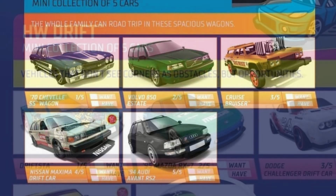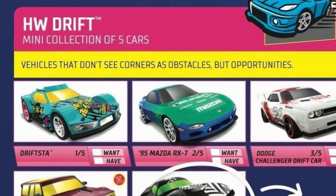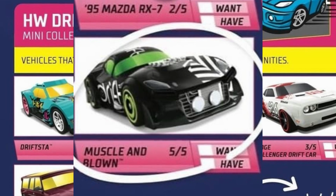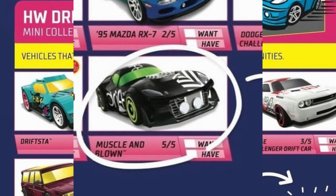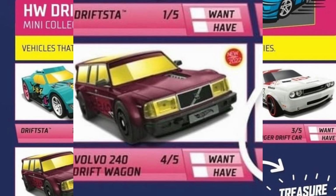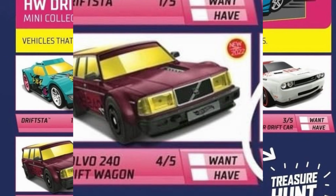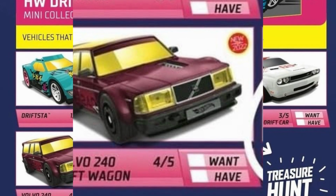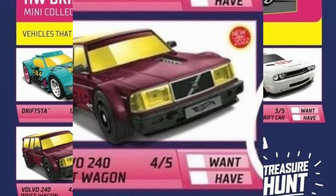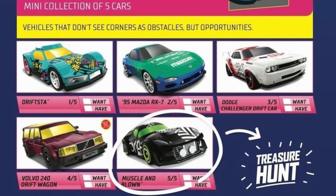The Hot Wheels Drift series right here features 5 cars, and the Treasure Hunt is that Muscle and Blown. But my top pick for this would have to be that Volvo 240 Drift Wagon. Love that colorway. And yeah, we have seen the real car, or the final release from Hot Wheels with that one, and it looks phenomenal.